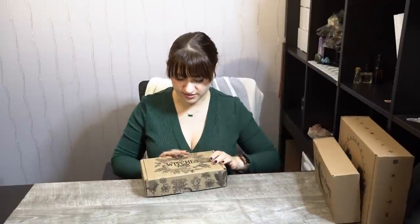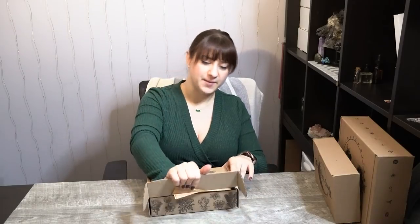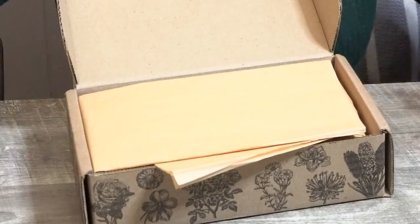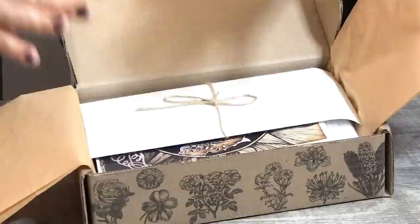So I'm going to start off with Witch's Roots. It does not have a very strong smell this time around, unlike last month, which was just intense. Oh, should probably do my little dramatic opening thing, so bum. Although it's not very dramatic since it's brown, and then you get kind of a different shade of brown. So a little bit of opening here. Ooh, and now I'm getting something. It smells sweet, earthy and sweet.